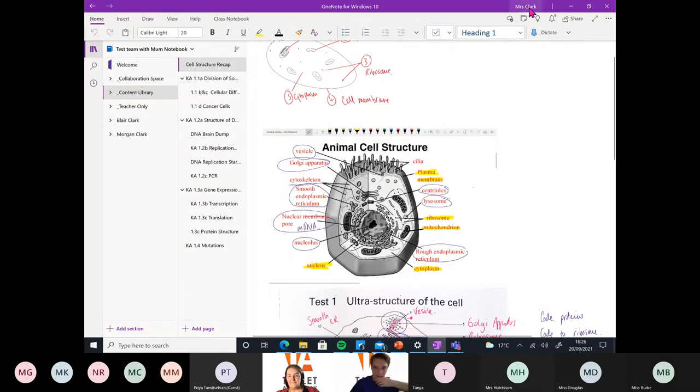Remember I said about the syncing? You can see up there in the corner, it says Mrs. Clark. So I can see that there's a little cloud with a tick there. So that is my status that is up to date. If I drop offline, it will tell me there that I am offline.